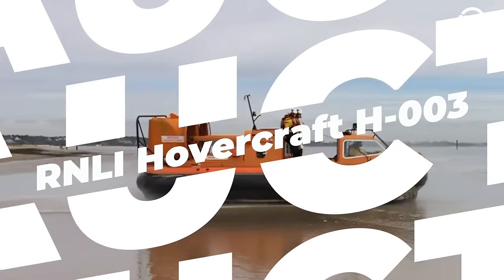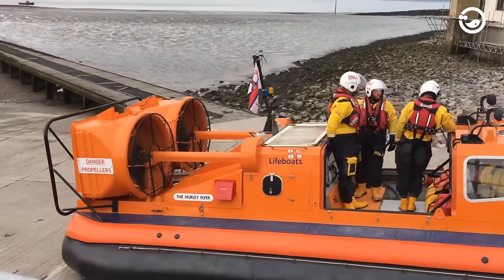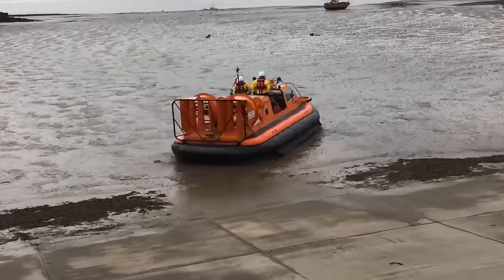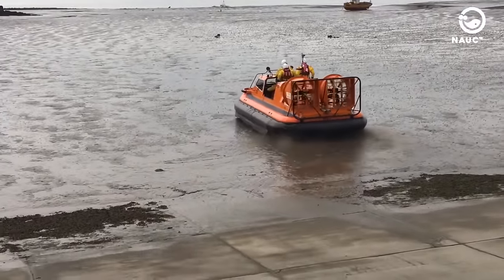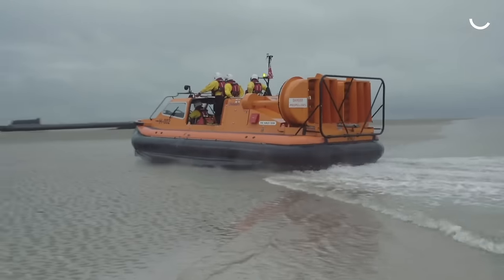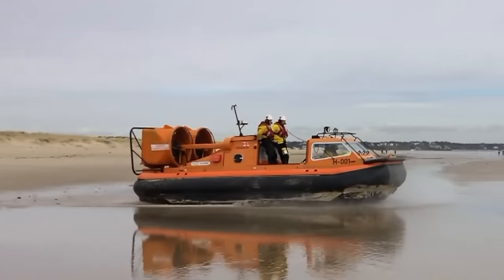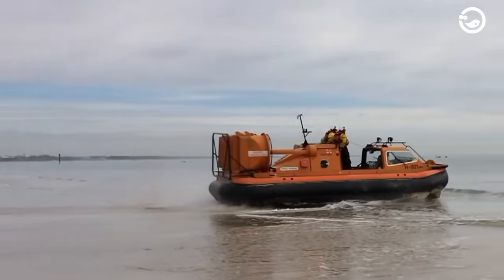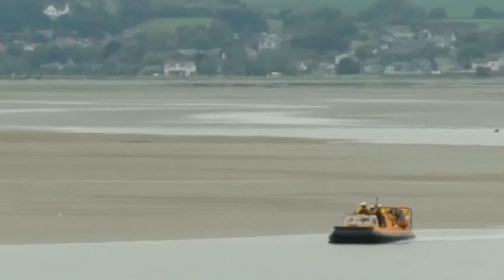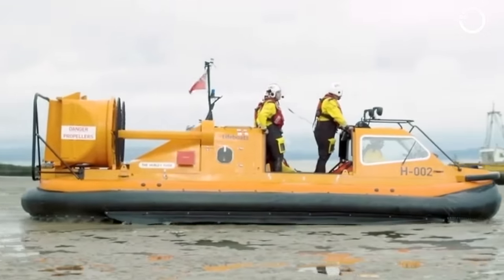RNLI Hovercraft H003. The RNLI Hovercraft H003 is actually a search and rescue SAR boat currently sailing under the flag of the United Kingdom. This rescue boat measures 8 meters in length, 3.36 meters in width, and weighs around 3.86 tons. Operated by the Royal National Lifeboat Institution, or RNLI, since 2002, it can accommodate up to 10 people in one trip.